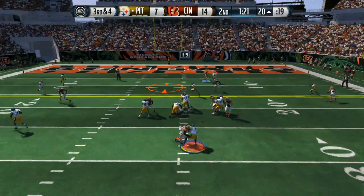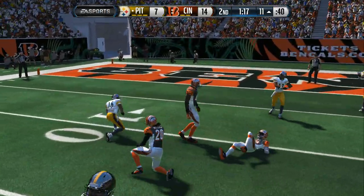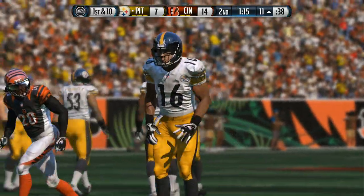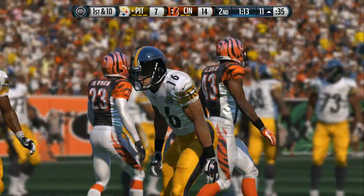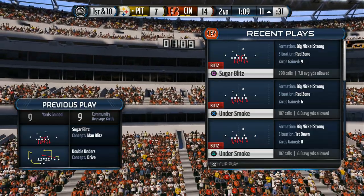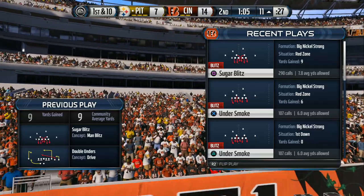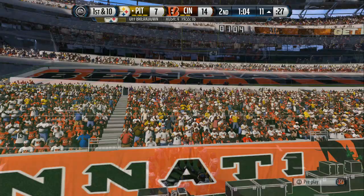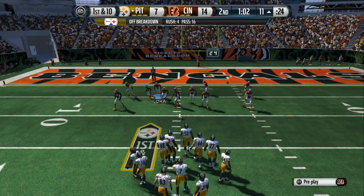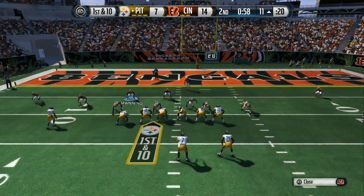Roethlisberger takes the snap from the gun. Got the completion. Nelson's in on the tackle. Well, that was a nice job by the offense. It just puts them in a better position. Nice little throw and catch. They're back at the line after that catch for a first down. Moore's lined up now as a slot receiver.